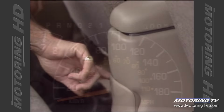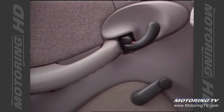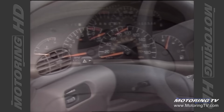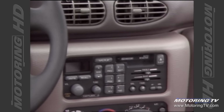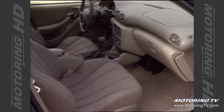Inside, the Sunfire is very nicely appointed, and unlike its predecessor, the interior fabrics have a look and feel of quality. This holds true from the seat material through to the plastic used in the instrument panel. The dash is clean, clear, and logically laid out. The radio sits above the smooth operating climate controls, for which GM get a gold star. The remainder of the driving controls are conveniently placed around the driver.